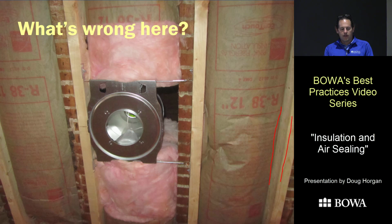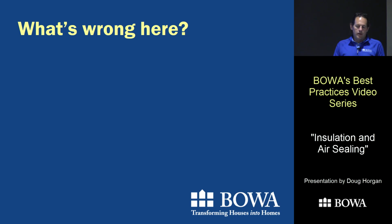We'll find this on a lot of renovation jobs. So you can see on this project we had old joists and we sistered next to them, so the cavities are the wrong size. It's a fair amount of work to trim each bat to fit it, but that has to be done. All right, how about here?